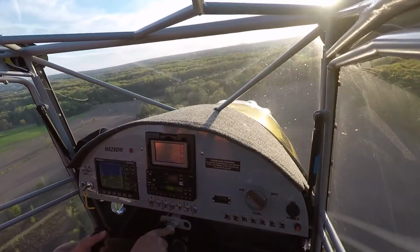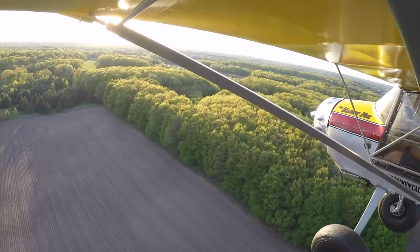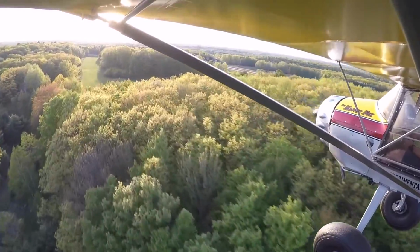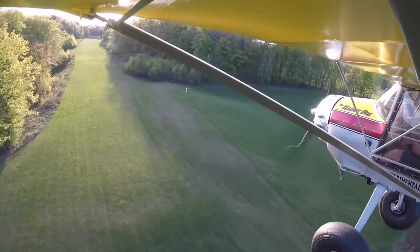I don't know if you can see it, but there's a cell tower right on his property, right adjacent to the strip. So we'll drop down in here.